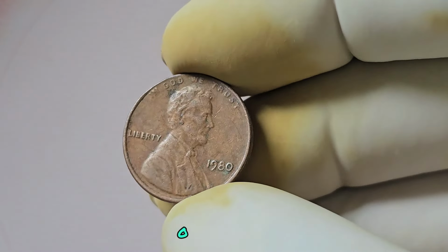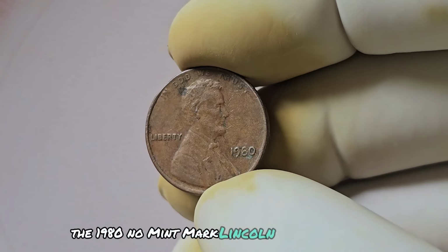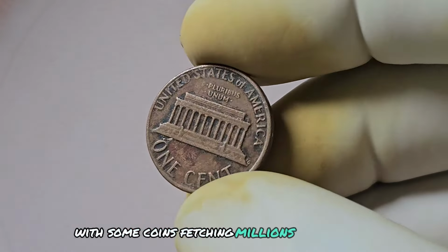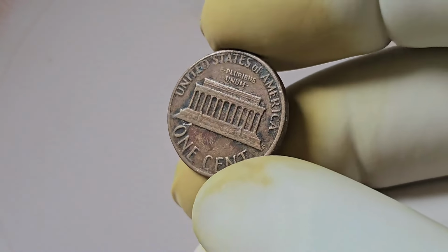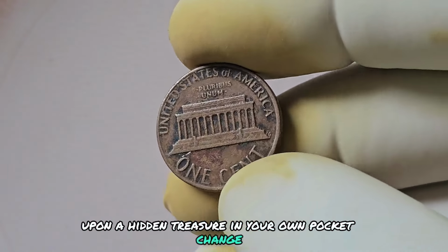So, there you have it, the 1980 no mint mark Lincoln 1 cent penny could be worth a fortune, with some coins fetching millions of dollars. Keep your eyes peeled, and who knows? You might just stumble upon a hidden treasure in your own pocket change.